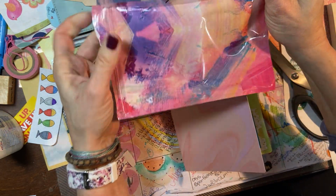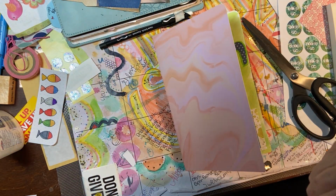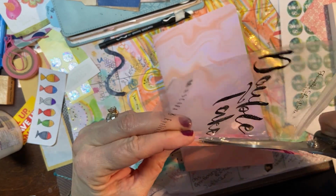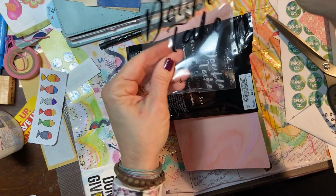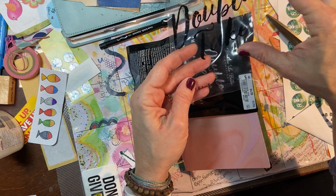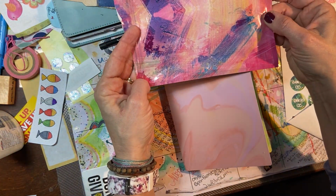Look at that. Isn't that fun? So I'm going to save that for my journal. And I will cut it a little bit more nicely so it's not too wonky. I mean, you could use double take. I don't know if that would look cool, like a clear, maybe we'll save that. But I really like that background. I thought that was really fun.